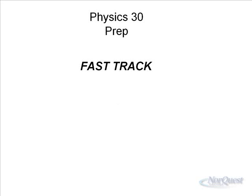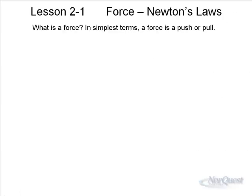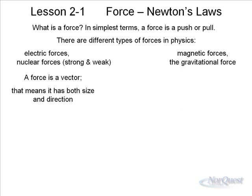This is lesson 2-1 and we're talking about forces and Newton's laws. So what's a force? Well, it's a push or a pull. There are different types of forces: electric, nuclear, magnetic, and gravitational forces. And a force is a vector. That means that it has both size and direction.